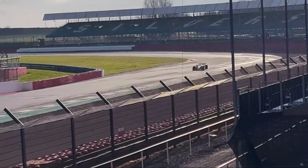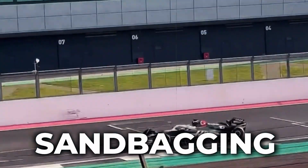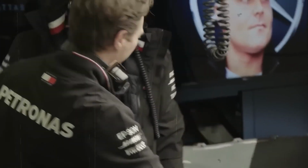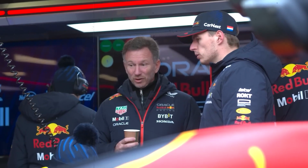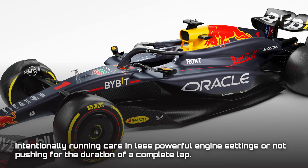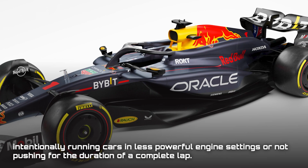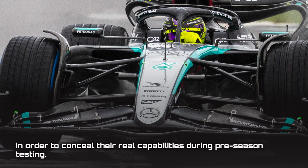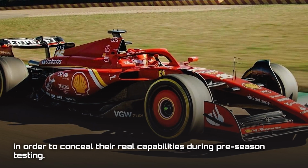And probably the most important word of the week will be sandbagging. If you're new to Formula One and haven't heard it before, you're going to hear it a lot this week. Sandbagging is the act of intentionally running cars in less powerful engine settings or not pushing for the duration of a complete lap in order to conceal their real capabilities during pre-season testing.